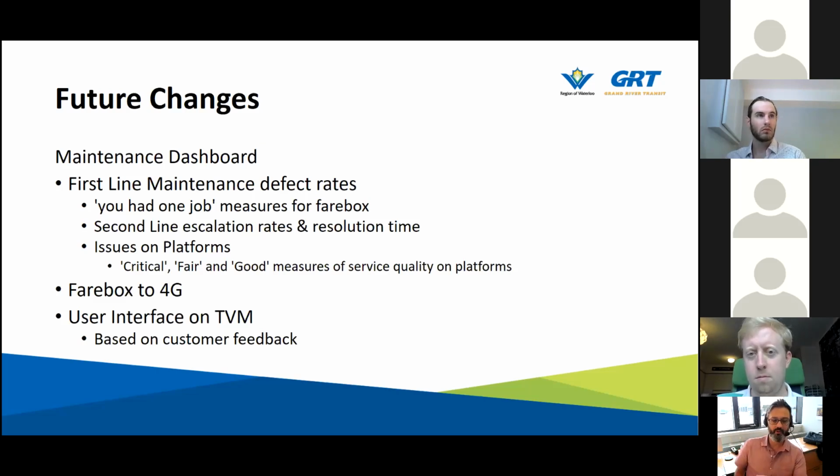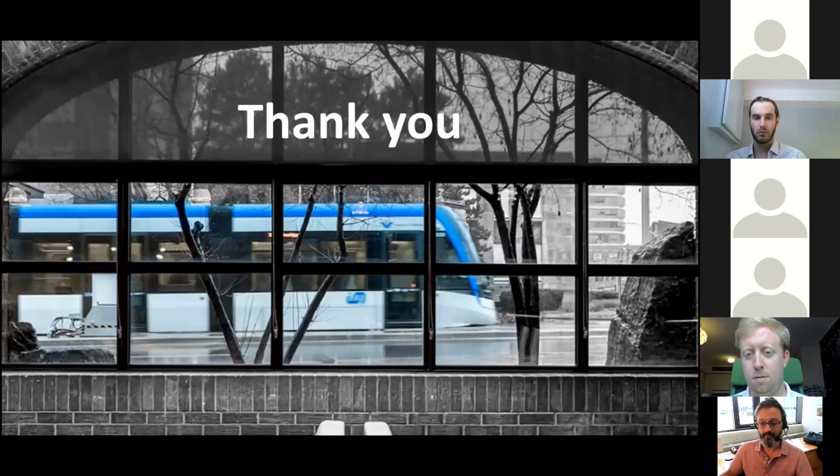Later this year, we're going to move that fare box to 4G by wiring Ethernet cables from all the fare boxes to our 4G routers to improve the data transmission to the fare boxes to make things easier for our customers. And based on our learnings through the deployment of the system, we're going to be improving our user interface on our TVM, partially from what we saw in Toronto and Ottawa on their TVMs, but also based on what our customers had to say as they went through learning to use these devices. And that's it.